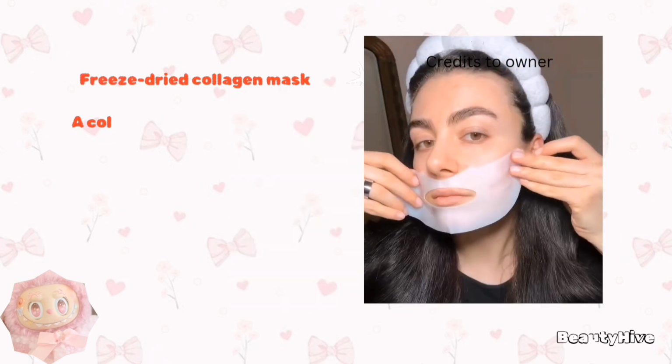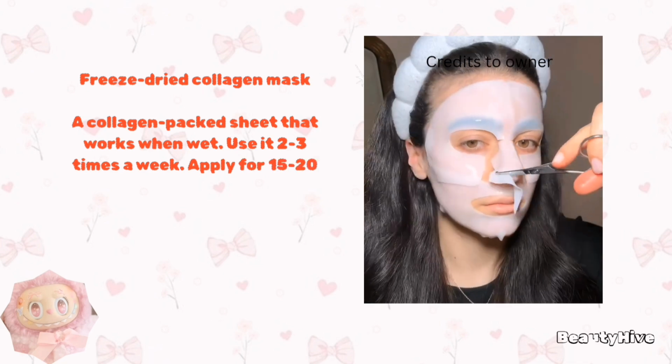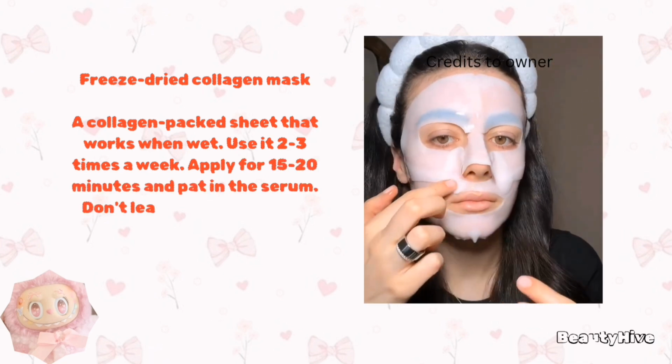Freeze-dried collagen mask. A collagen-packed sheet that works when wet. Use it 2 to 3 times a week. Apply for 15 to 20 minutes and pat in the serum.